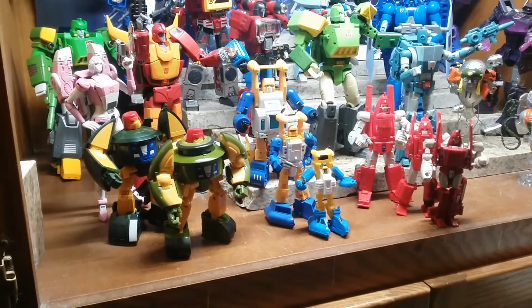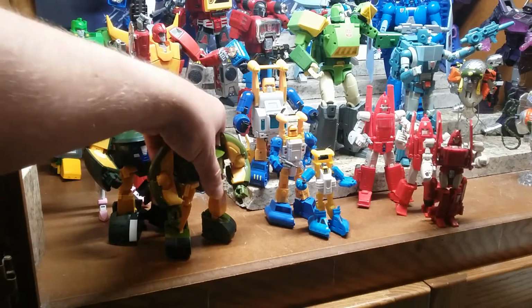This time I want to talk to you about something I call the multiplicity factor. And when I say the multiplicity factor, I'm talking about what kind of collector are you? Are you the collector that wants multiple different versions of the same character, or are you the collector that sells off whichever version's on your shelf and goes with the newest, latest, greatest, best one? As you can see, I am the multiplicity factor collector.